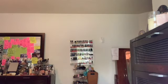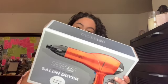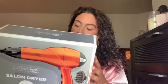Get into this unboxing, and let's just go ahead and start with my hair dryer. So my hair dryer is the Infinity Pro from Conair. It's orange. It comes with the diffuser and also comes with this little thing that you can straighten the hair, but I'm not going to use that because I don't straighten my hair. I don't know how.